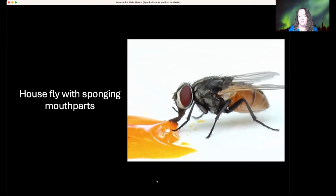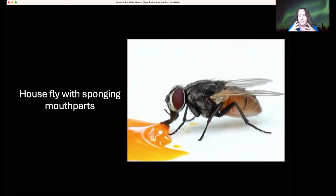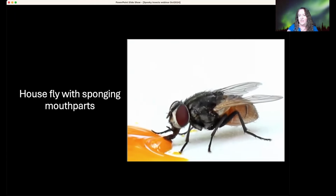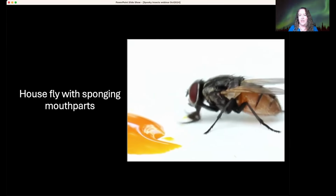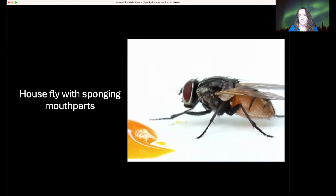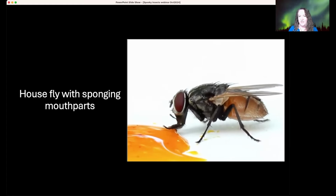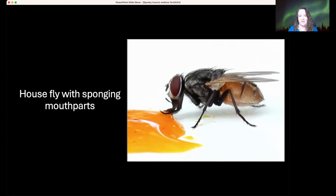So it's got its mouth part there and it throws it down, kind of sucking the juices, and it brings it up, brings it down, and just moves around. So both its legs can carry bacteria and that sponging mouth part. So there it is, pulled back up, and then it'll throw it back down, and it lands on our food, lands on feces, lands on all kinds of stuff. So really interesting, but kind of gross.